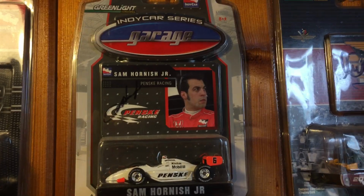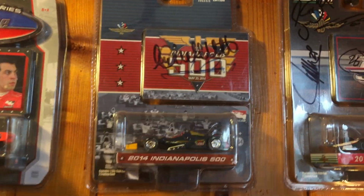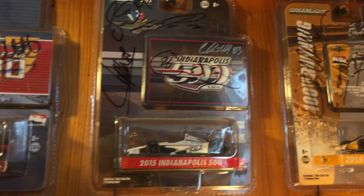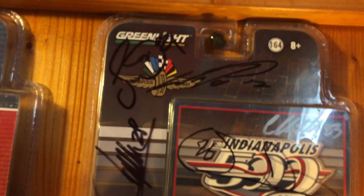2004 signed Hornish, and then 2007 signed Hornish. Don't crucify me, I think it's 7. As my chair squeaks, and that hurts. 2014 Indy 500 program car signed by Mario and Marco. The 2015 program car signed by, excuse me, Dixon, Power, Hunter-Reay, Munoz, and Kimball.